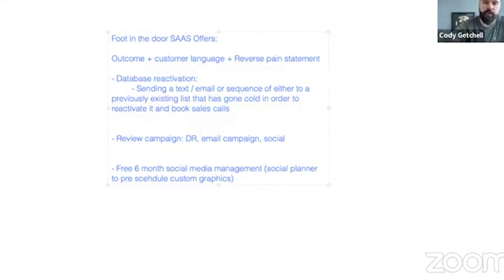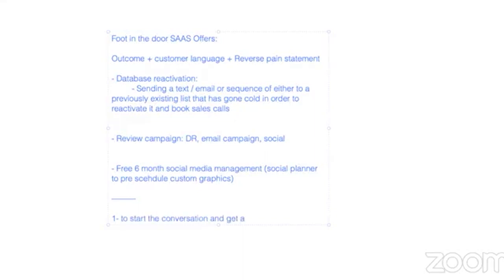And what is the point of a foot in the door offer? What is the purpose here? Twofold. One, it's to start the conversation and get a quick win.